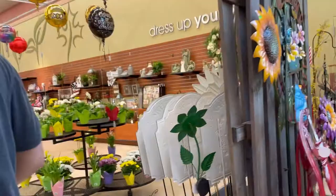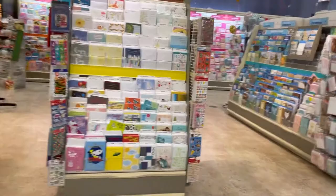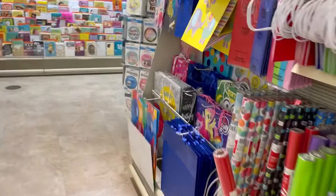So let's take an inside tour with me of Shop and Save. Here is a big fruit and vegetable section they have.